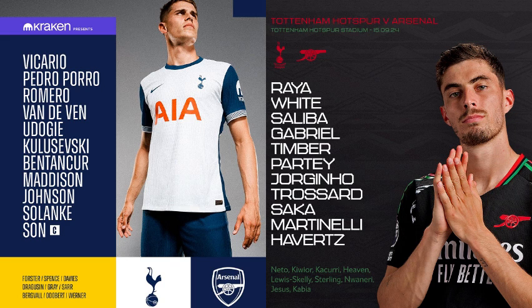Here's Udogie, back to Maddison. Maddison curls a pass right out towards the right-hand side. Romero is there, scored in both of those matches last season, one of them an own goal, as it's played forward down the right, and Johnson wins a corner off Timber.